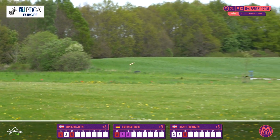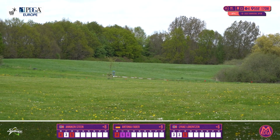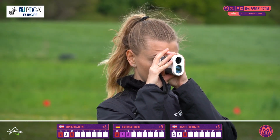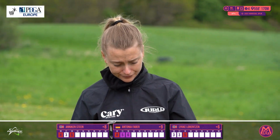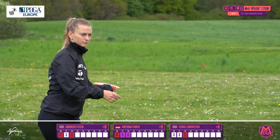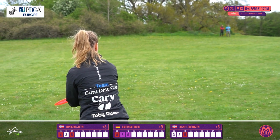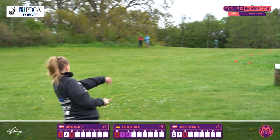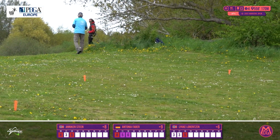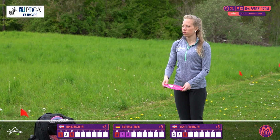Looks pretty good. It's in the middle of the fairway, safe and good drive. From there she might be able to throw an easy approach shot and hopefully tap it in for par. Anniken grabbing some range and then opting for that forehand again. Sawed off though. It's okay though. Oh, it was luckily short enough to not go downhill.